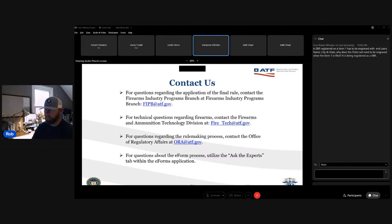Okay, the next question deals with trusts. Of all the trusts I've looked at, none required a notarization of assignment of property to a trust. However, language in the E-Form site suggests that notarization of the assignment of property is required for proof. Can you please clarify this? I'm not sure that it says that notarization is required. I think it says that it's required that you show documentation that the firearm was part of the trust property prior to the effective date. That's a lot different than notarization.